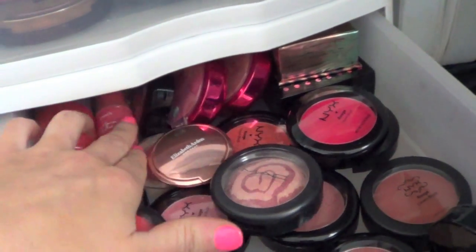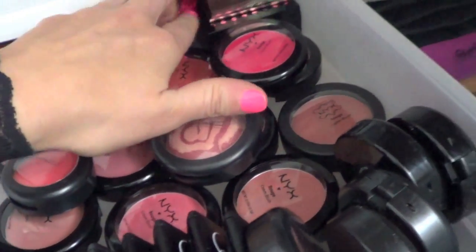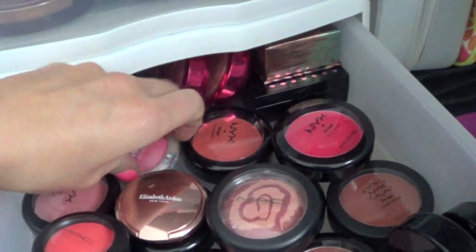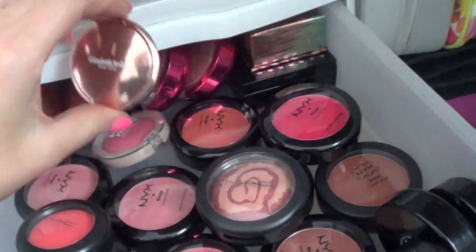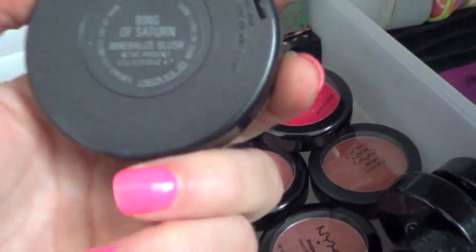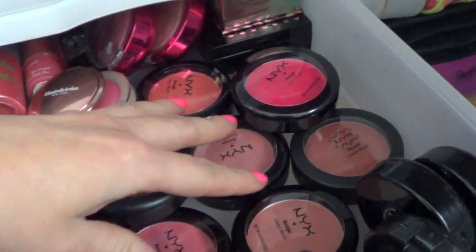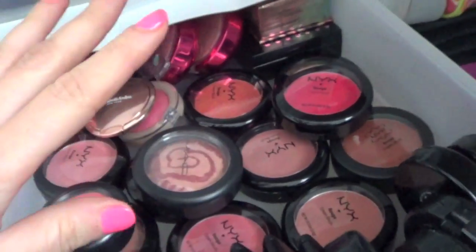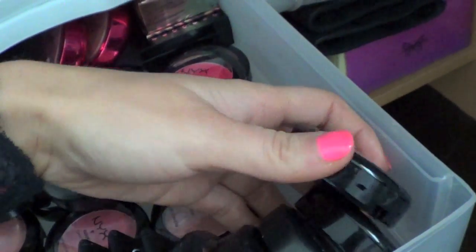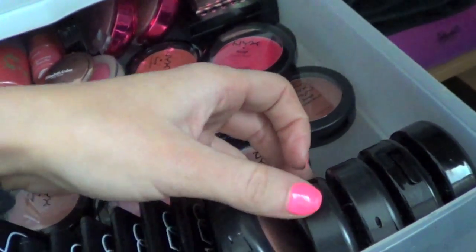I have a Tarte blush, 100% Pure Cosmetics, NYX blush, Physicians Formula. I have Benefit Coralista, more Physicians Formula, a Maybelline Dream Bouncy Blush. I don't ever use that. Elizabeth Arden Cream Blush. This was from Heavenly Creature. Absolutely love this. It's in Ring of Saturn. It's so gorgeous. And then I have a ton of the NYX cream blushes. I highly recommend those. Then I have Marilyn Monroe blushes there, both of those. A random MAC blush, and then 2 MAC cream blushes.